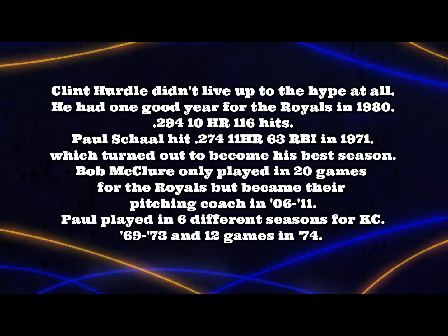Clint Hurdle didn't live up to the Royals' hype at all. He had one good year for the Royals in 1980. Paul Shaw hit .274, 11 home runs, 63 RBI, and 71, which turned out to become his best season. Bob McClure played 20 games for the Royals, but he did become pitching coach in 06 and 11. Paul played 6 different seasons for KC, 69 through 73, 12 games in 74. He's the winner. Yippity-doo-dah-day.